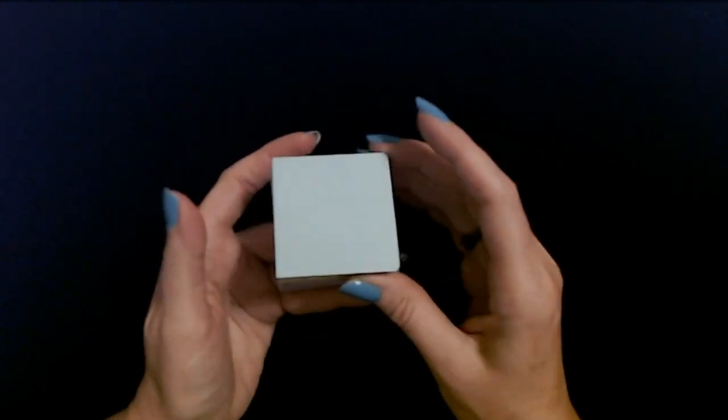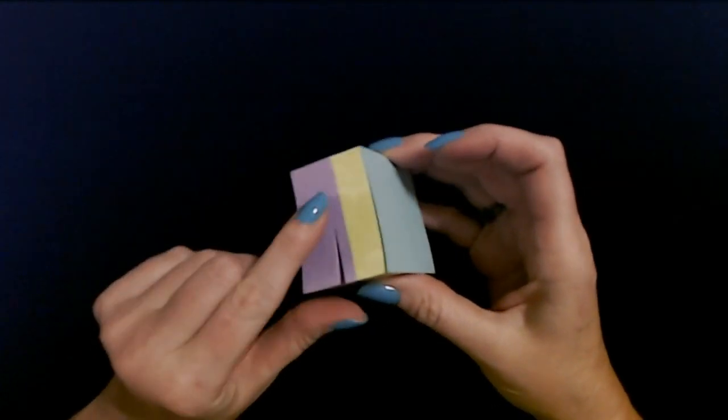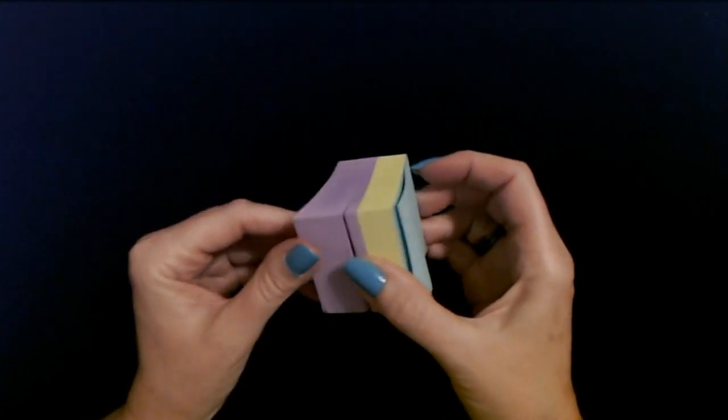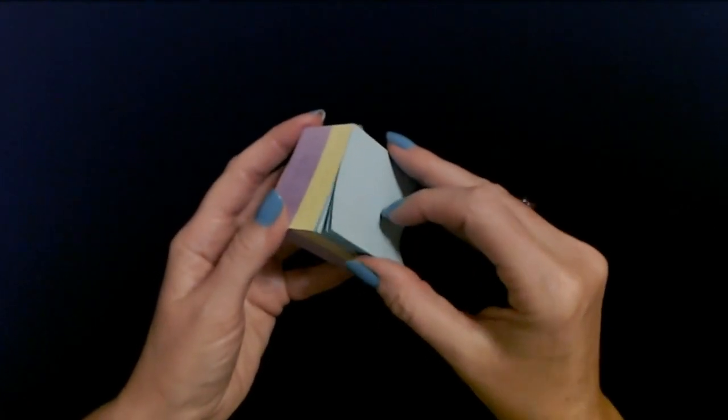And again, kind of like the Little Debbie cake, these are small. Look how pretty these purple ones are. These are nice. And you have these happy yellow ones, and you even have a few of these blue ones left.